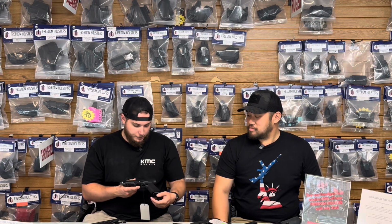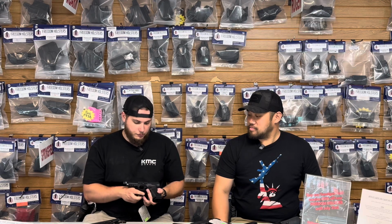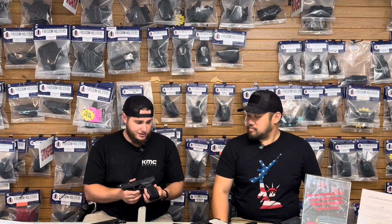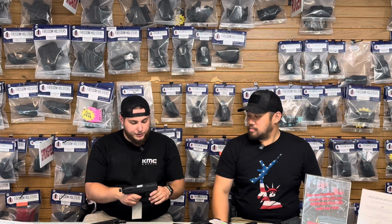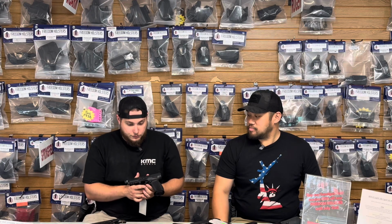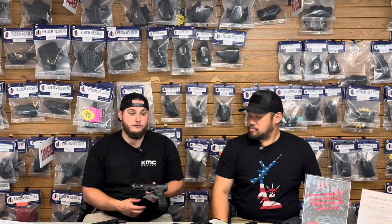The ergonomics are a little bit easier for most people to get around. Most people really like the grip angle. They come with a nice grip texture, typically multiple back straps, a holster, a nice little case, kind of all the tools. They come optics ready. It's really kind of hard to beat the package that Canik has been putting together with their guns over the past few years.